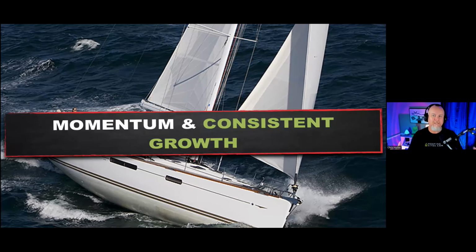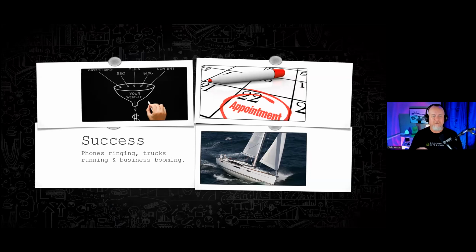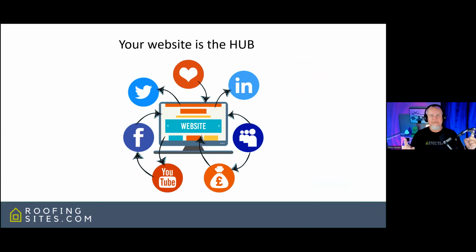So that's really the end goal here, is to make sure that your phones are ringing, trucks are running, your business is booming, simply because your one thing, your website, everything that we are driving traffic to convert those leads, is actually working. All right.